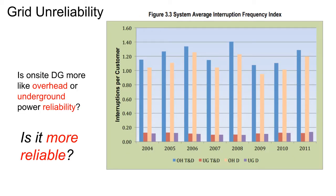And so that begs the question, well, when it comes to off-grid solar, is it more reliable or less reliable than a grid connection? Well, what is that grid connection? It's either going to be overhead lines or underground lines. And we can clearly conclude that overhead lines are less reliable than underground lines. And so what is a solar array like? Is it like an overhead line, or is it like an underground line? Well, I would argue that if you only had those two choices, it's like an underground line.